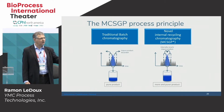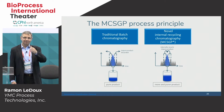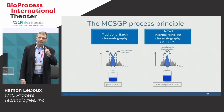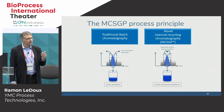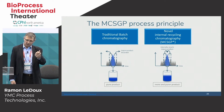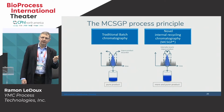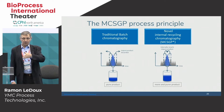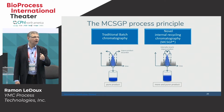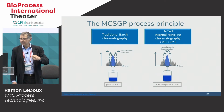In traditional chromatography, on the left, what you see is a nice, easy graphical representation of peak overlap. And in a traditional purification process, we would pool those early and late fractions that have product in them that don't meet our purity specification, and we would either lose that material, we'd waste it, or we'd reprocess it manually. That's the current process, right? That's what most people do.